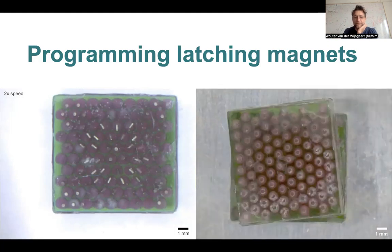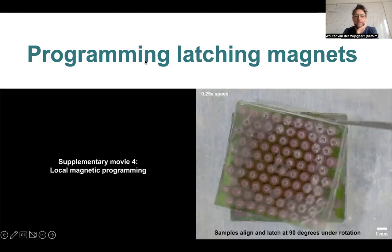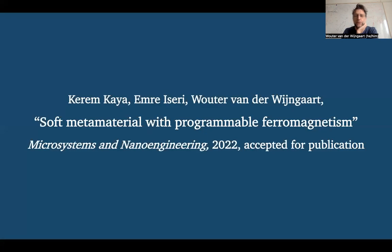There. So, easily programmable magnetic polymers. This work has now been accepted for publication in Microsystems and Nanoengineering and should be available online within weeks, I believe.